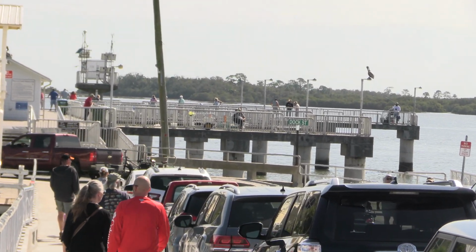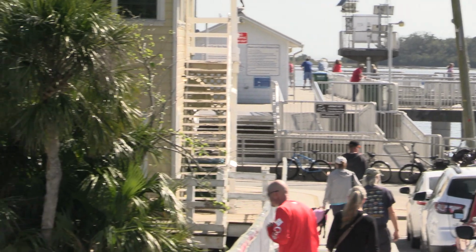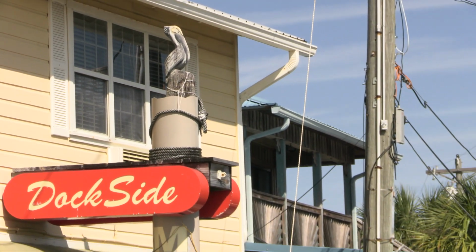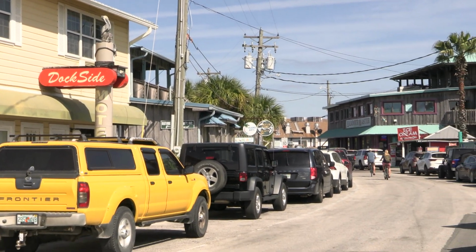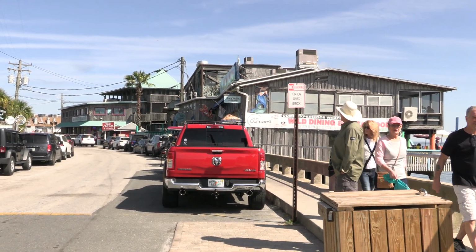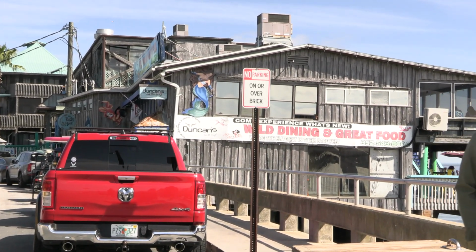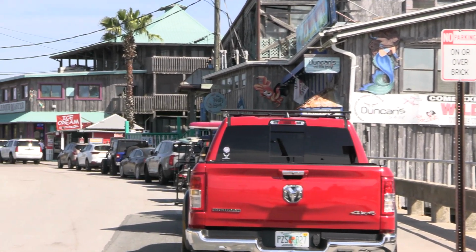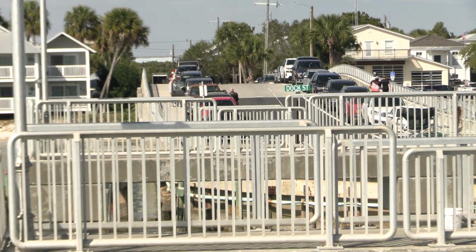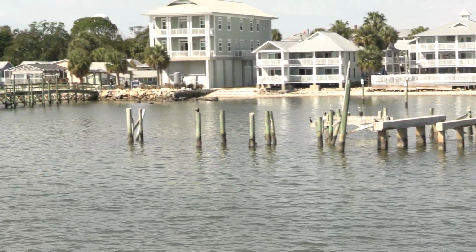Now we're crossing the bridge here. And this is that wharf area I was telling you about. Now that pier you had seen there, the fishing pier, relatively new. Not sure exactly how many years that's been around. But there were a couple other piers, but hurricanes took care of those. So they built a new one. Remnants of a pier that didn't make it.